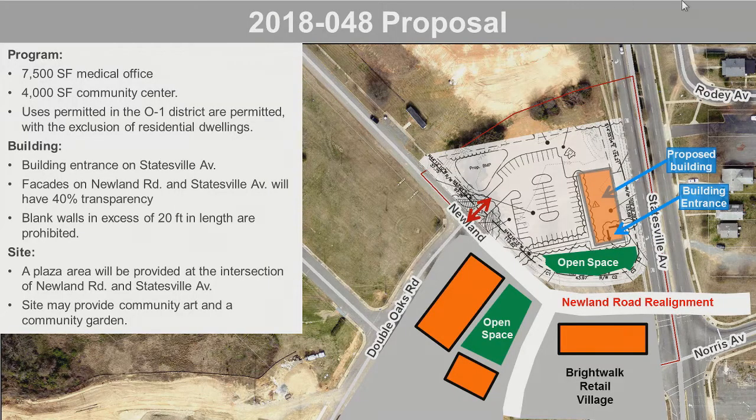So zooming in on the site, just to talk a little bit about the particulars of the petition. So here's, again, the site. What's below here is just a diagram of what was rezoned recently for context, which is the Bright Walk Retail Village. So several buildings, retail, commercial around an open space. There's a newly realigned version of Newland Road that's underway that will connect to Statesville.